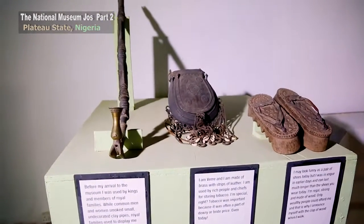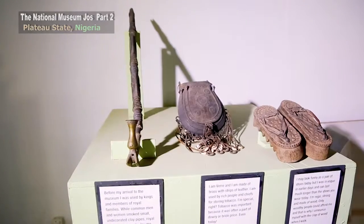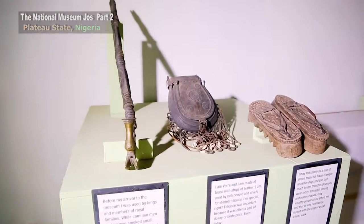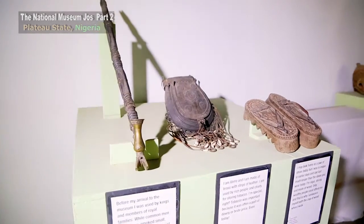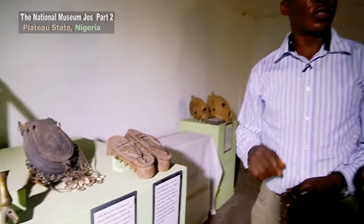Yes. So that means that the royal families knew the dangers of tobacco. They didn't smoke it, but they carried it along just to show off. And that's why we are also encouraging our young ones: smoking is dangerous to health, so please don't smoke.